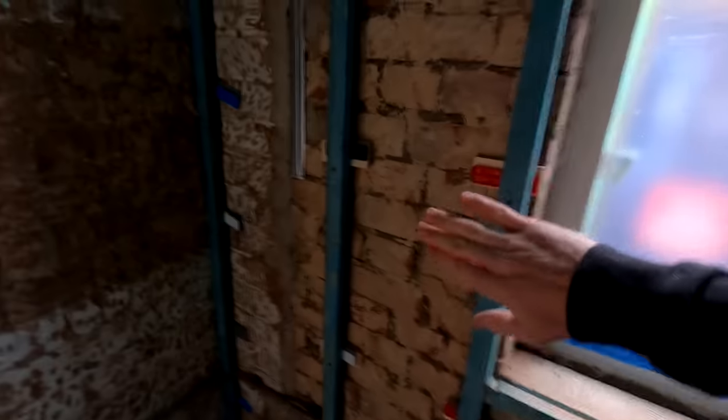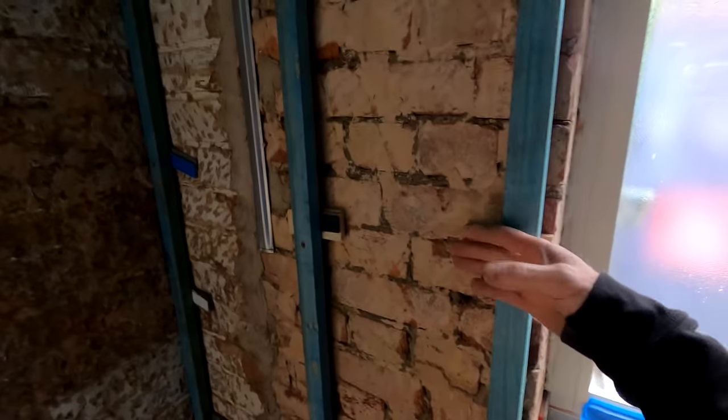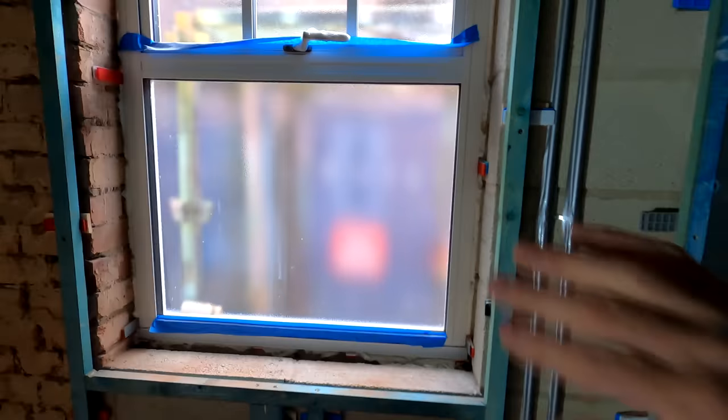Also, what we're gonna do on here, the client's requested we put in some additional insulation in between these battens, just to basically give a bit more insulated properties in here, really. Obviously, we're going to put insulated board on here anyway, but we can get away with putting an additional 25mm in here, because these are 25mm battens. So we're going to get that over the whole wall in here, and then the insulated board can go on there.